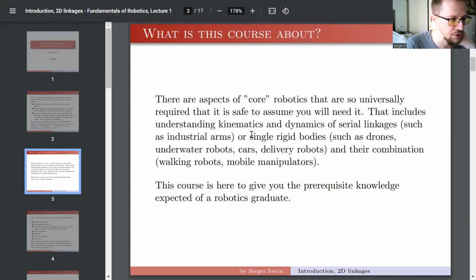Okay, you are also assumed to know a little bit about single rigid bodies. So single rigid body dynamics and maybe a little bit of kinematics. We're talking here about drones, underwater robots, cars, delivery robots. All of those are single rigid bodies. We'll actually look into this in a bit, but you understand what I mean, right? It's just one object that doesn't have any joints, links, or connections to anything. So those things are well described by single rigid bodies.